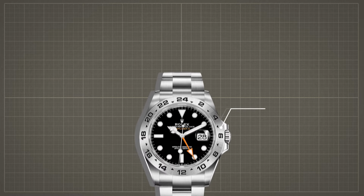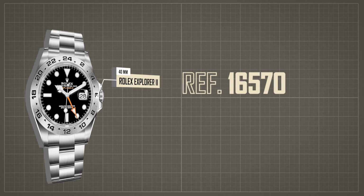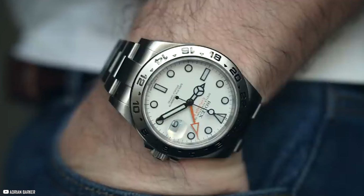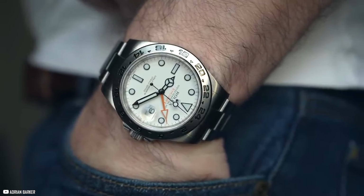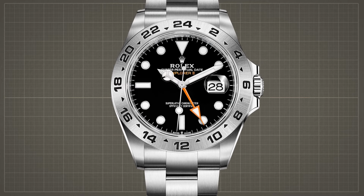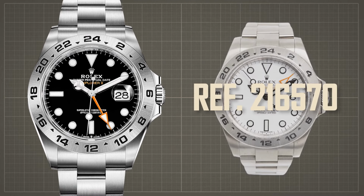The older 40mm Rolex Explorer 2 models, including the reference 16570 and reference 16550, are now the top choices for individuals looking for a somewhat more compact Explorer 2 watch, because the current collection appears to be following the path established by the preceding reference 216570.